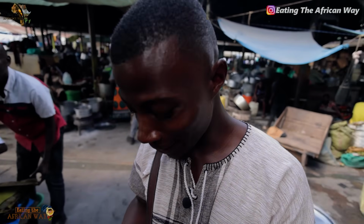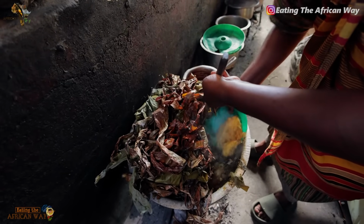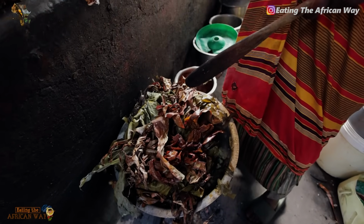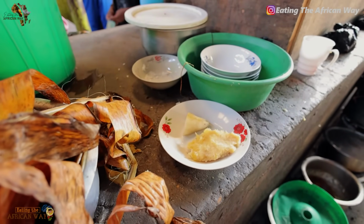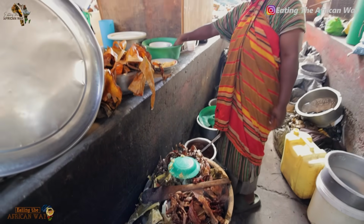So let's go. So this is the second place we have visited. We are going to have one of the local dishes we have seen. Maybe this time we are going to have beans. Then we go to another place and see what we are going to have from there. So keep along until the end.